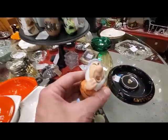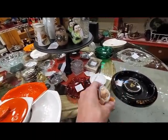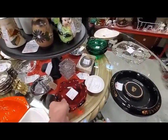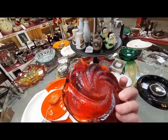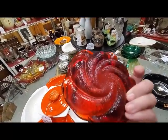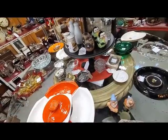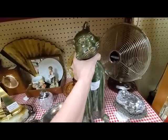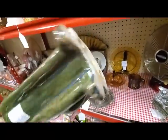Some cute little Walt Disney production dwarfs, priced at $8, which is about right. And this I thought might possibly be a piece of recycled glass. Yvonne over at Thrifty Rich YouTube channel has been talking about this and finding it, and it sells for really good money. But that actually ends up being a piece of Fenton.